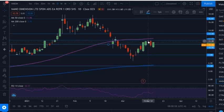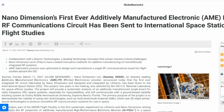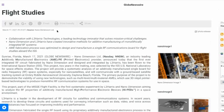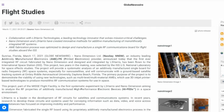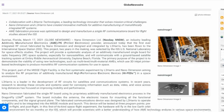But let's get right into this news here about Nano Dimension. Here, the article that we have is Nano Dimension's first ever additively manufactured electronic AME monolithic RF communications circuit has been sent to International Space Station ISS flight studies. So this is big news for Nano Dimension. Definitely something that you can look forward to this stock keep moving forward with. We talk a lot about NNDM and how they have a lot of government contracts, so it makes a lot of sense that they would send one of their products to the International Space Station.